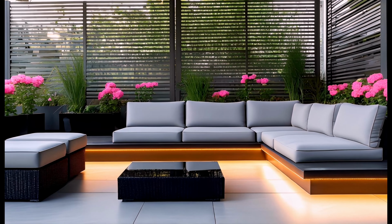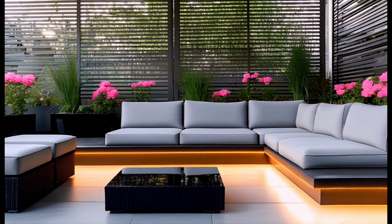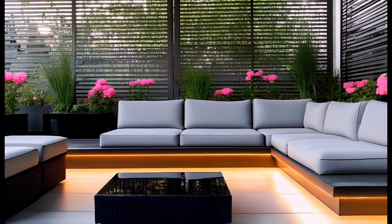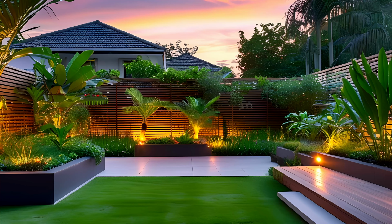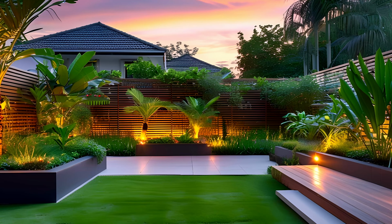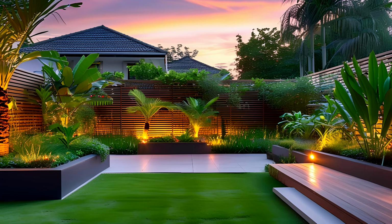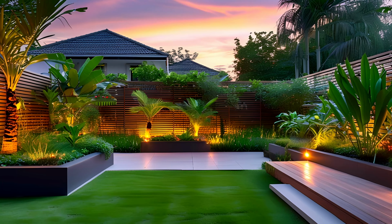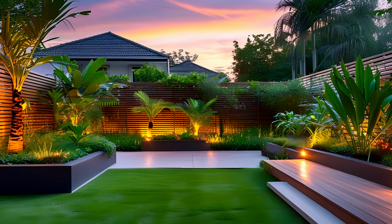It's all about mimicking nature's processes. When you think about a forest floor, you've got that layer of leaves and decomposing organic matter. And that helps retain moisture in the soil, so you water less. Less watering, I'm in. It acts as a natural weed barrier, so less time hunched over pulling those pesky things. And as it decomposes, it enriches the soil, like a slow release fertilizer. So it's water conservation, weed control, and soil enrichment all in one. It's the triple threat.